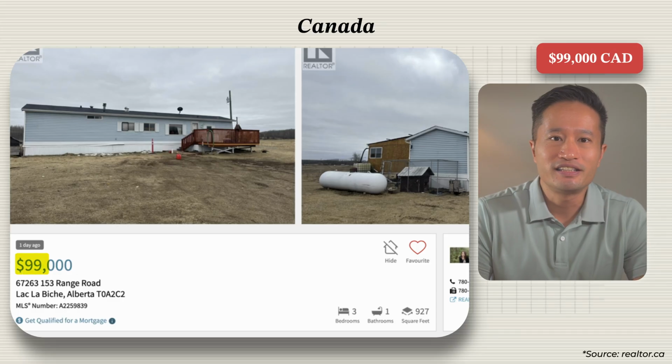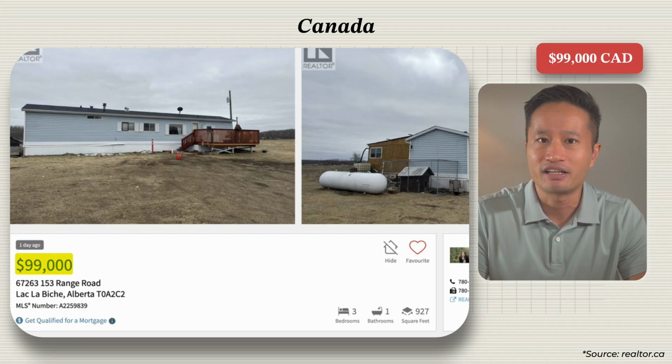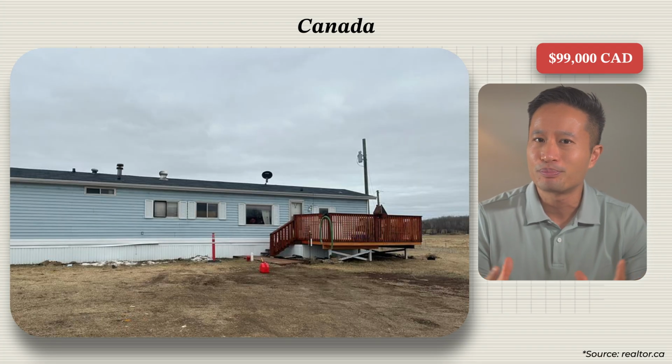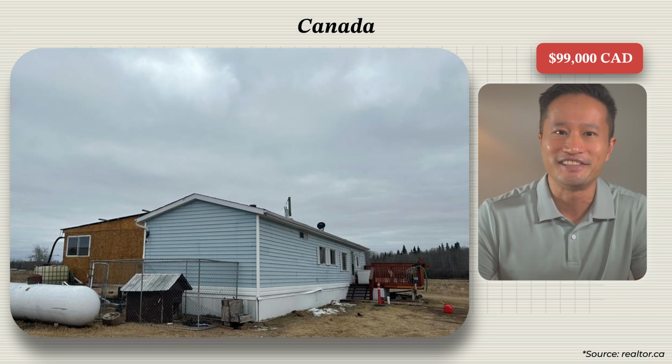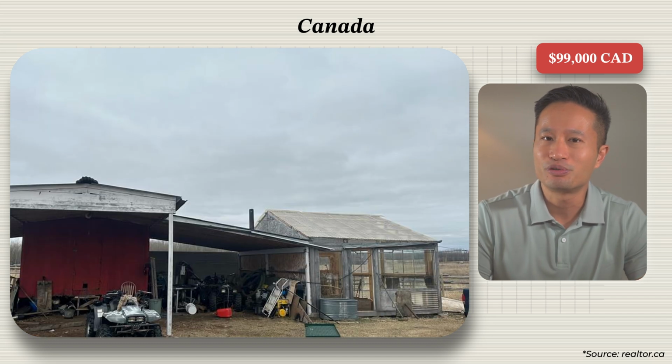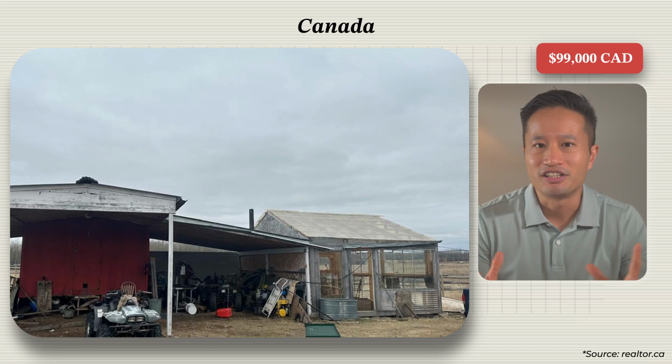Alright, jokes aside, I was actually curious to see if there were any properties listed under 100 grand, so I went to realtor.ca to check it out. And I was actually surprised there were some properties out there, like this lovely 15-acre small house in Lac La Biche, which looks like the perfect property to own if you're a fugitive on the run from the law and needed to disappear. You could raise chickens, grow potatoes, and no one would ever find you. All of that for less than 100 grand.